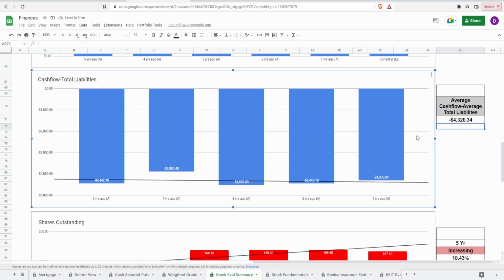Looking now into the cash flow minus liabilities, similar to that of the assets minus liabilities, but remember, cash flow is what companies use to pay down their debts. So if we do this exact same math, guys, this tells us if the cash flow is able to subsidize their liabilities.